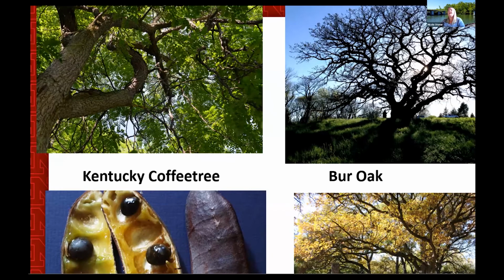And then of course I had to put my bur oak in just because I just had to put this in here. And I just thought of it. The one that I have is a relict bur oak. That's which variety of bur oak it is. I knew it would come to me eventually. These get big, 60 foot tall by about 75 foot wide. They are majestic, amazing trees, just huge.